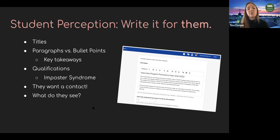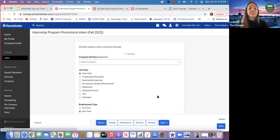So the other thing to think about is, what do they see? What are the different things that they see as far as GPA requirements, as far as, is it a remote worker position? Thinking about how the posting is actually going to be viewed on their end is really important. Handshake does allow you at the last part of your posting a position to see the preview. So let's go back to the posting for a second.